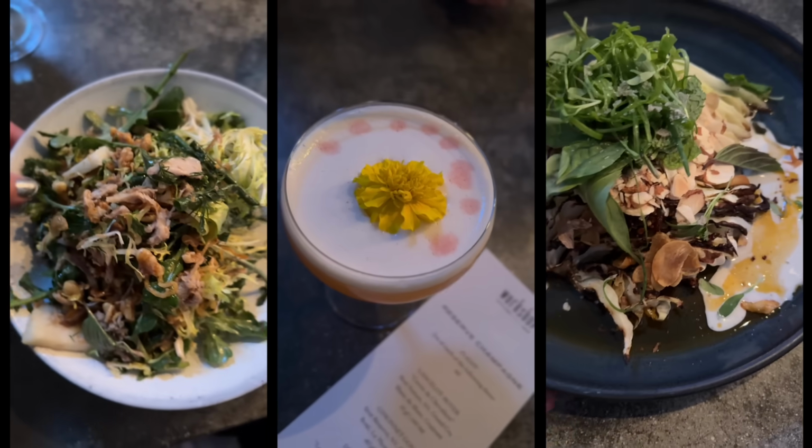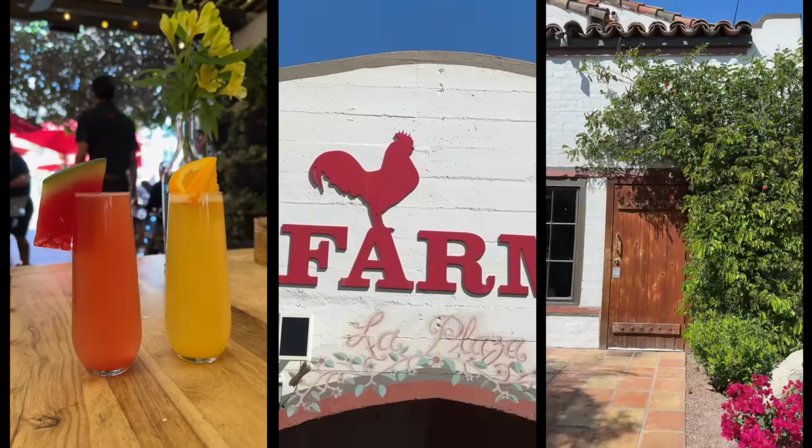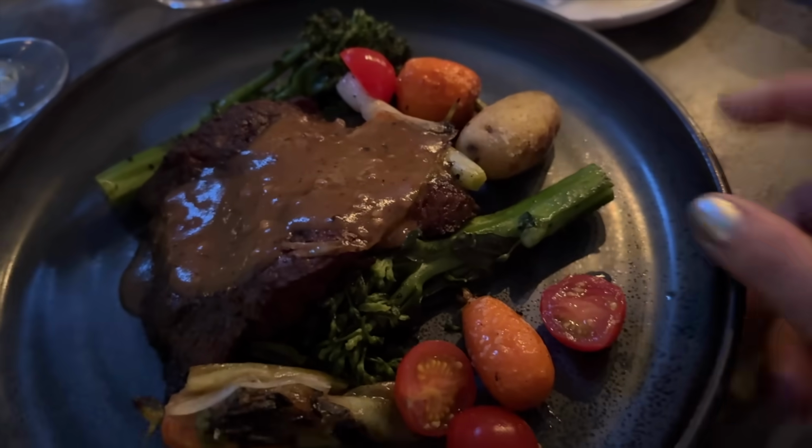Palm Springs isn't just a great place for thrifting and vintage shopping. It's also an amazing place for good food. So I'm going to share my favorite spots that we visited so you can add them to your Palm Springs itinerary too.